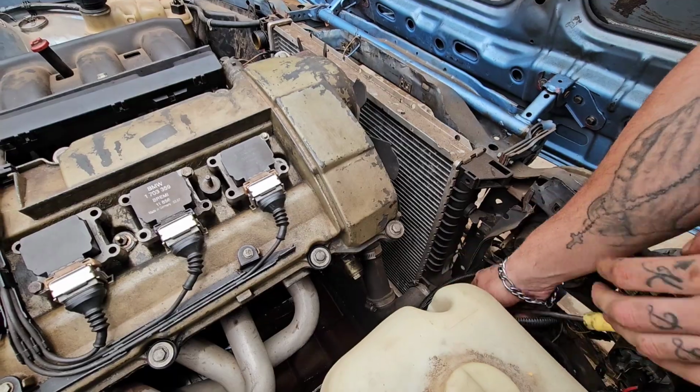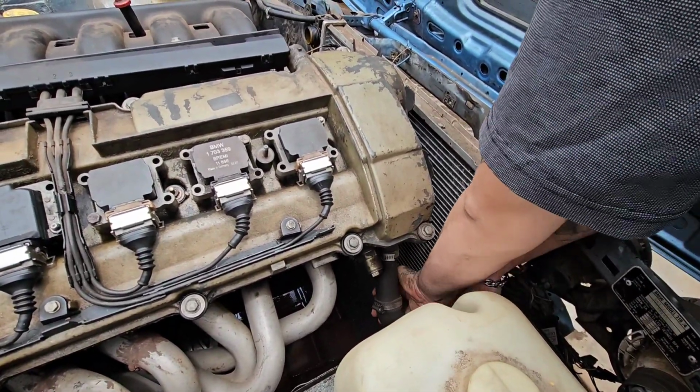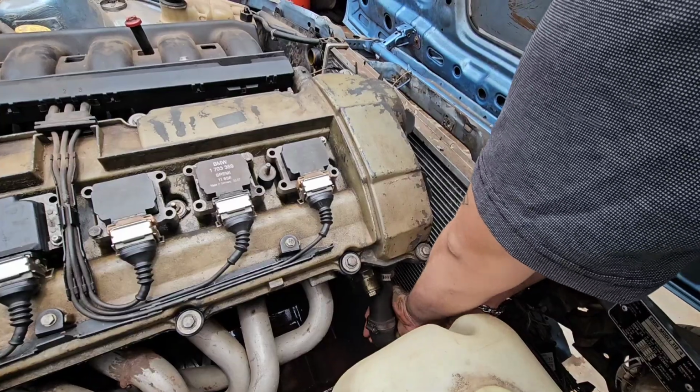We're just starting in the engine bay with removal of the motor, so we're just taking off what we can for now.